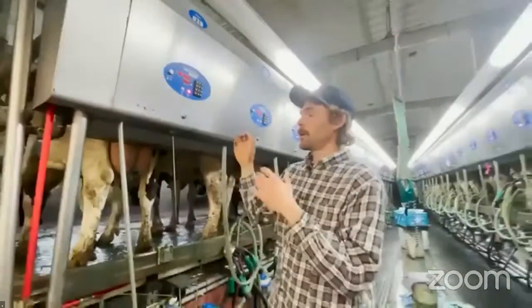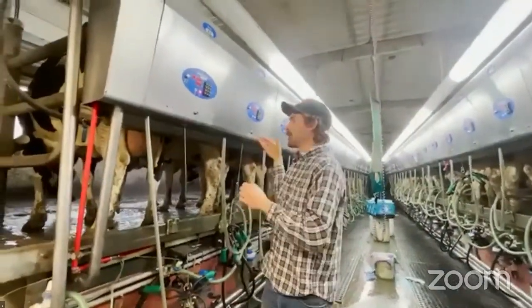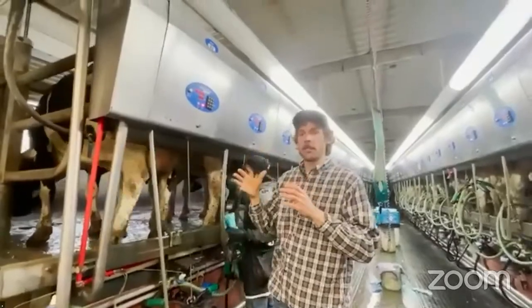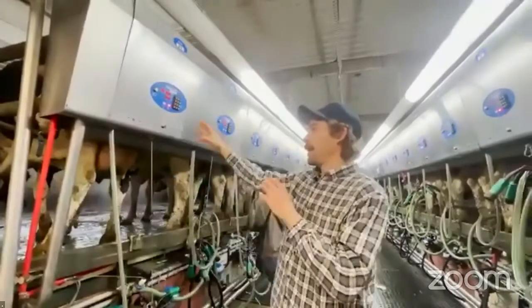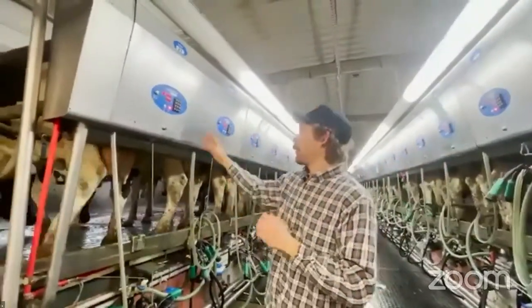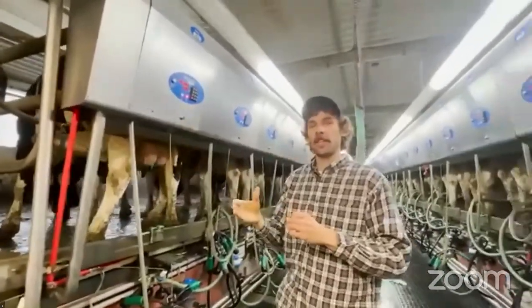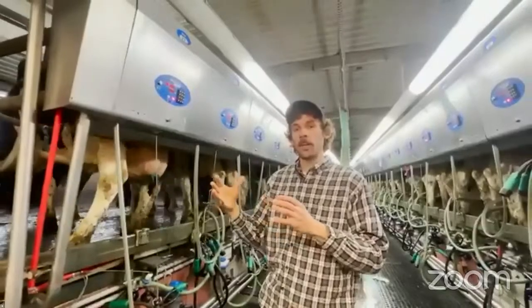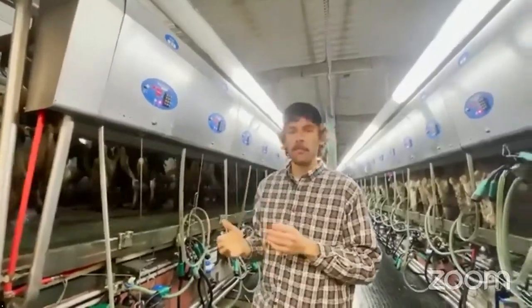And the way the computer knows this is that each cow has a button in the corner of their ear. Basically when they come into the parlor, they're checking into the parlor, essentially like you check into a hotel, and that button is talking to our computer system. It gives that information of how much she gave and what time she's in the parlor, and feeds it back to us each milking she's in. So at the end of the day, we can look up all of our cows and see what each cow gave and what time they were milked.